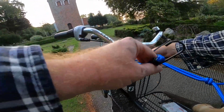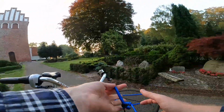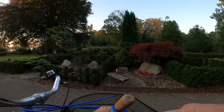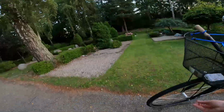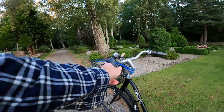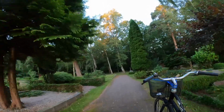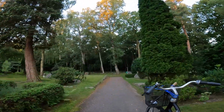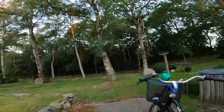Okay, let's see. Tire still okay. All right. After that little scare with the tire, we continue. So there's a back gate here to the church, and I will take that, leading straight into the forest.